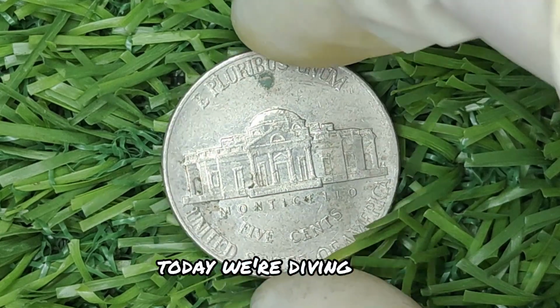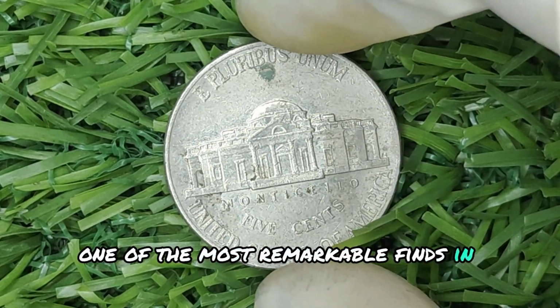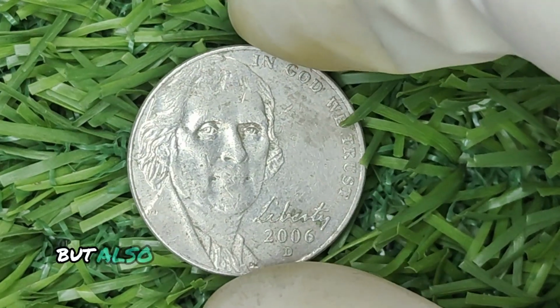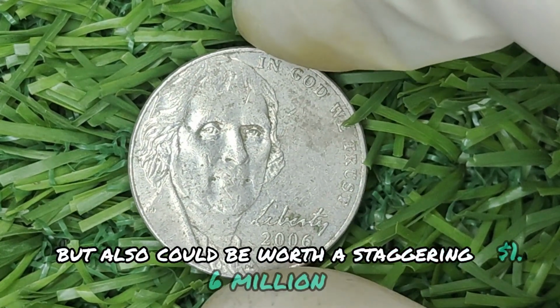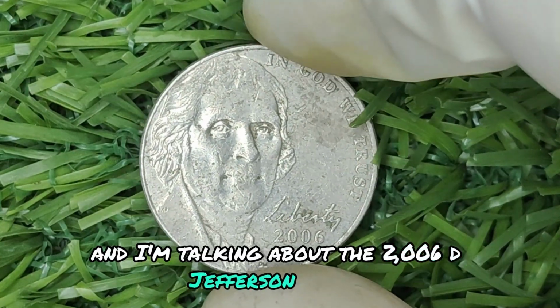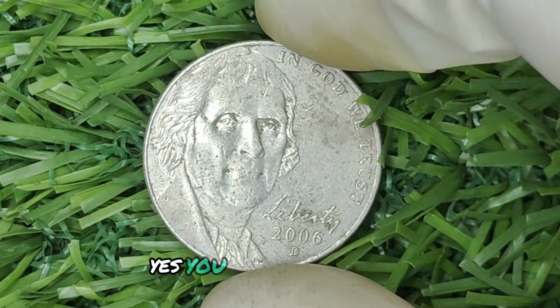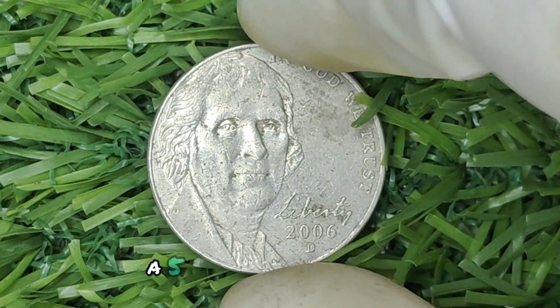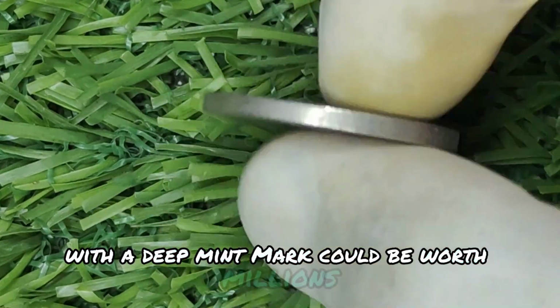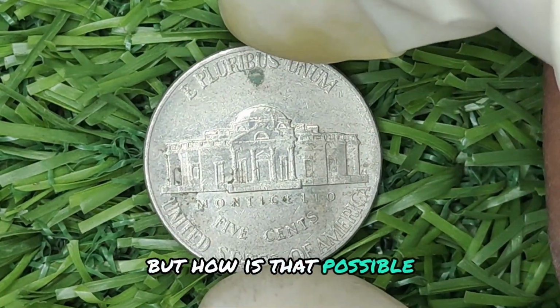Today, we're diving into one of the most remarkable finds in modern numismatics. It's a coin that's not only rare but also could be worth a staggering $1.6 million, and I'm talking about the 2006 D Jefferson Nickel. Yes, you heard that right. A 5-cent coin from 2006 with a D Mint mark could be worth millions, but how is that possible?